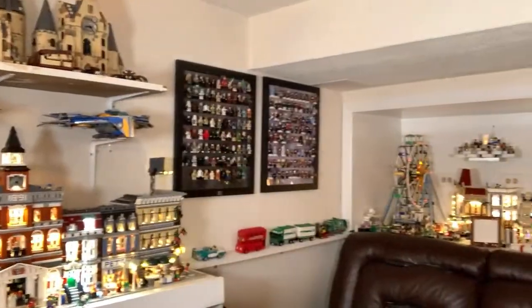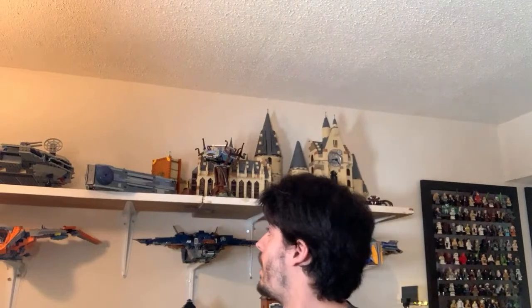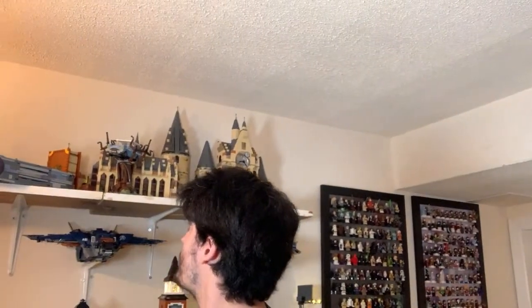Stay safe. Above it, I'm not sure how well you guys can see this. Actually, I'll tilt the camera up so you can see it a little bit better. We have some of the Harry Potter Castle series up here. I don't really show these off that much. This is the 2018 wave that they actually now have stopped making. They reverted back to the green roofs in the newest wave, which I have thoughts about.